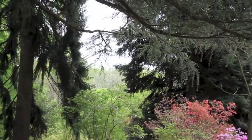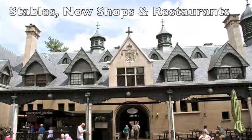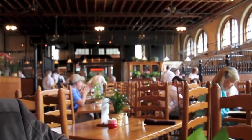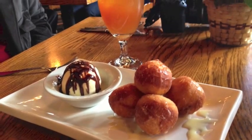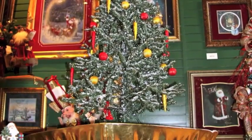Wonder if these trees will grow in Wyoming. No photos, please. No photos in the interior of the building, please. Surprise, surprise, we're eating again. See how happy we get? Oh, look at this. This tree actually had snow falling from it.